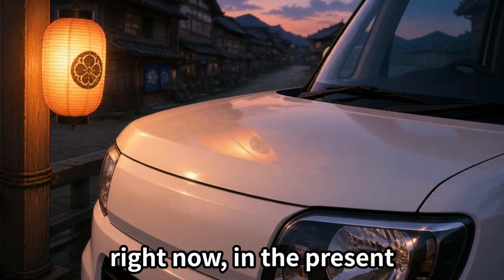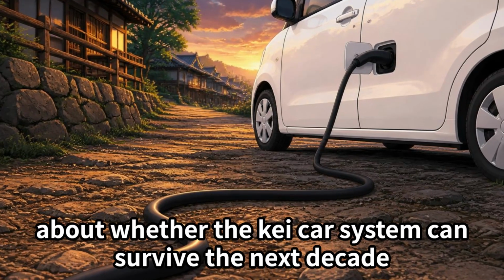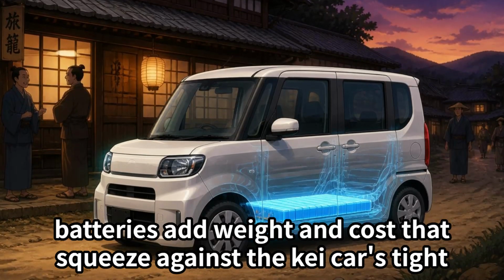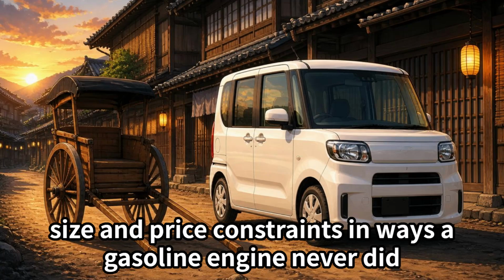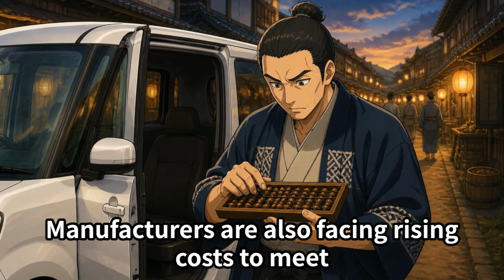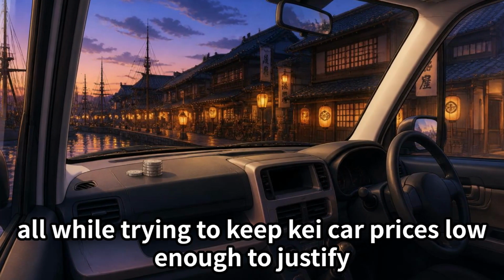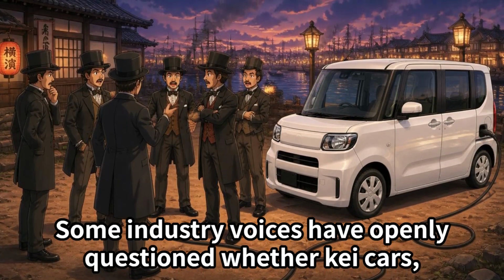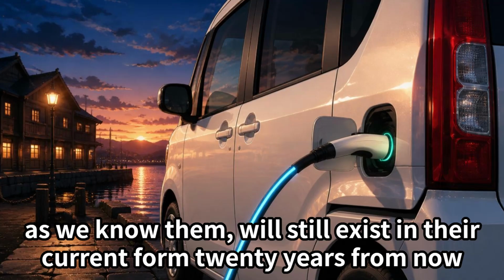Right now, there's a real, ongoing conversation in Japan about whether the kei car system can survive the next decade. Electric vehicles are part of the pressure. Batteries add weight and cost that squeeze against the kei car's tight size and price constraints in ways a gasoline engine never did. Manufacturers are also facing rising costs to meet ever stricter safety regulations, all while trying to keep kei car prices low enough to justify the category's existence in the first place. Some industry voices have openly questioned whether kei cars, as we know them, will still exist in their current form 20 years from now.